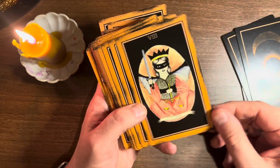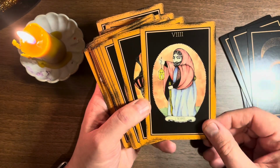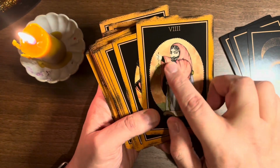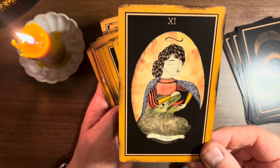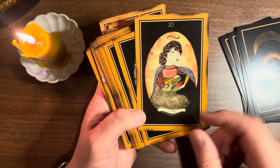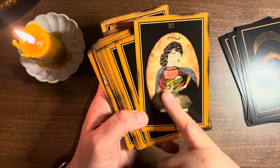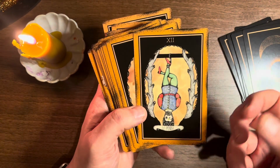I really like the strength card as well, because it's following Marseille. We've got Justice at 8. Look at the Hermit. Hermit is a great card. I love the facial expression. La Force, which is the strength card, look how she's got her eyes closed. Even though it's that forcefulness of prizing open the jaw, it doesn't seem distressed. It's got a gentle energy to it as well.